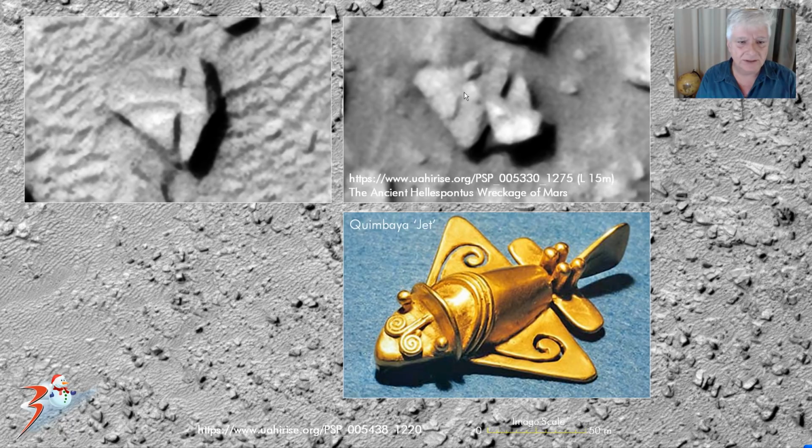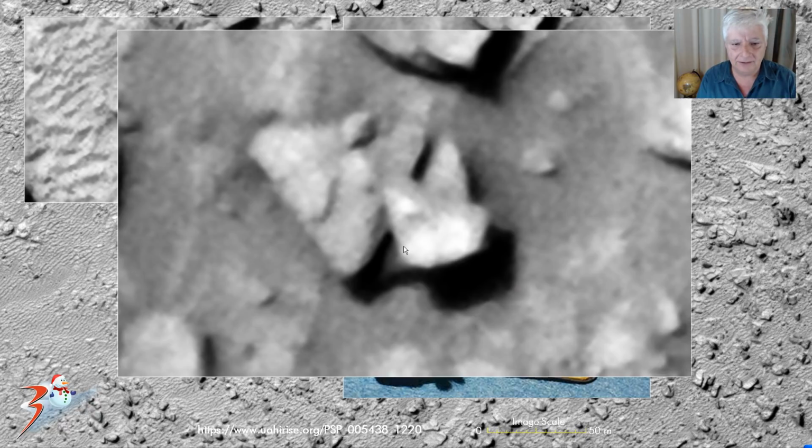This one's also about 15 to 18 meters long. We've got two triangular sides with two sort of slits or slots, openings on either side of the center line, and it reminds me of the Quimbaya jet, as discovered in South America. Check out the similarity between these objects.